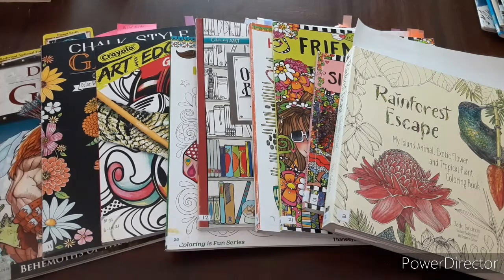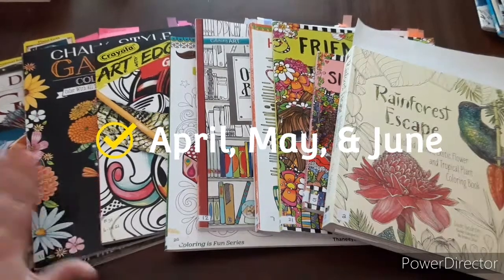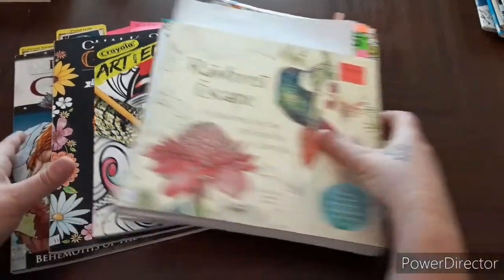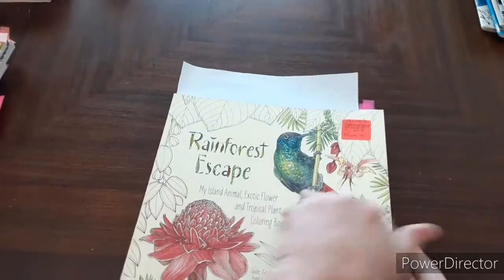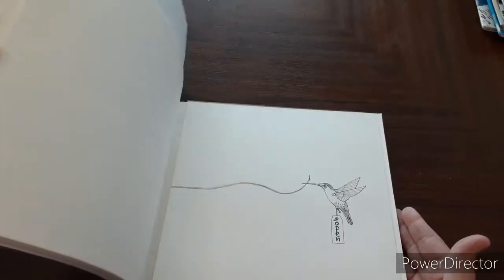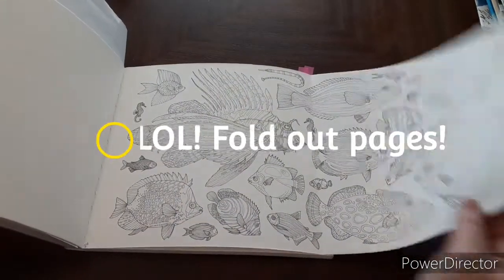I wanted to show you a haul I got from Ollie's for the past couple months, May and June. So I got 9 new books from Ollie's. I got the Rainforest Escape. They were all $1.99 at Ollie's. And these have the watercolor pages, and they got the long open out pages.